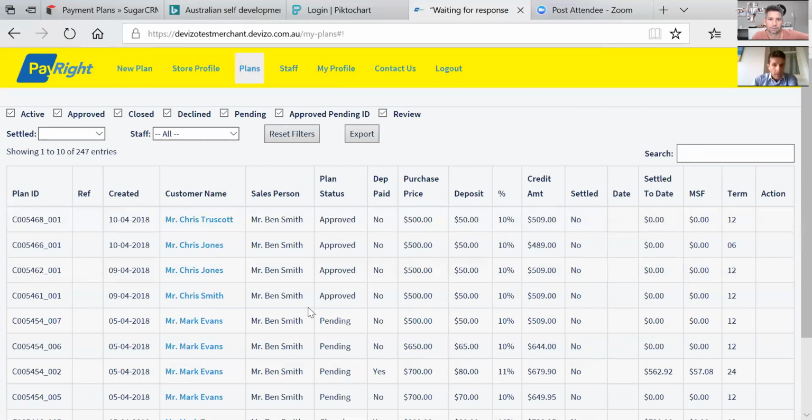Now, just this column here. Approved means they've been approved, but it's not yet active. What we want to see is active, and that happens after you press the activate button. Once it's active, that means you've been paid. Pending means the customer hasn't made it through to the last step of putting in their details and hasn't actually been approved yet. For whatever reason, they're stuck around the residential status or employment status, and they need to complete it.